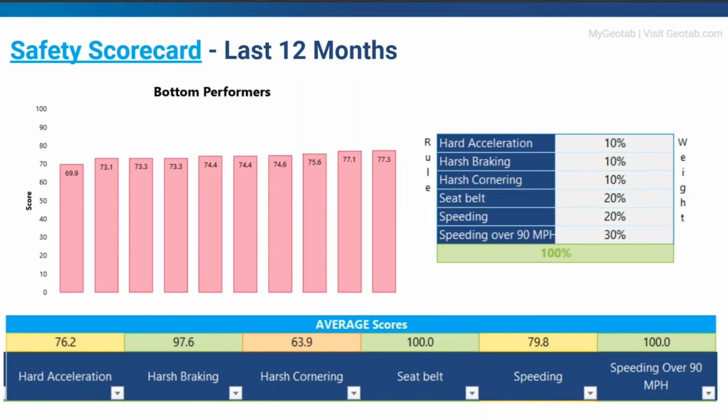The hard acceleration rule was second, and speeding was the third biggest opportunity for this fleet to start influencing change, maybe change their driver policy to make it tighter, to provide coaching opportunities for their drivers, or even maybe incentivize and reward safe driving habits.